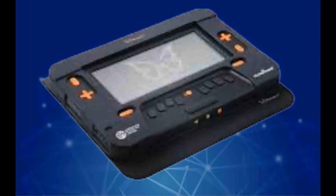You mentioned a few years ahead there. What do you think the future of Braille, in terms of digital Braille, looks like?